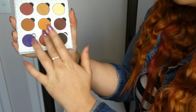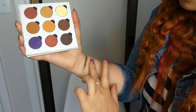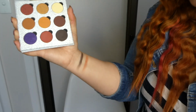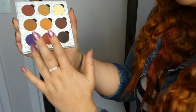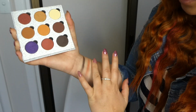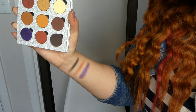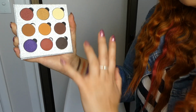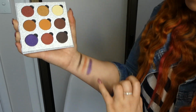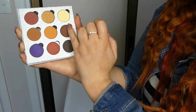And then let's move on to this darker kind of terracotta kind of shade. And let's swatch that one. So far it's pretty pigmented, so I'm not that mad at that. It's actually quite amazing. This purple is like a frosted purple. It's kind of like purple berries. It's a very pretty color. And then we'll move on to this brown, which I can see myself using a lot. It's very much up my alley. I feel like I didn't swatch that one properly.